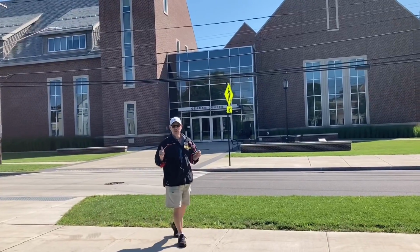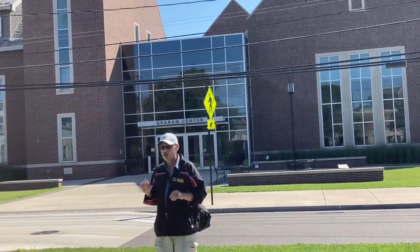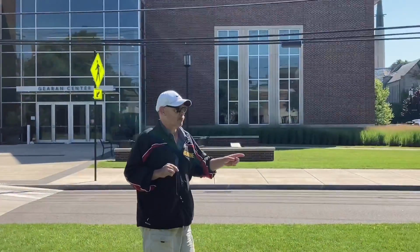Hey everybody, we're still at Hobart and William Smith College, part 3. We're just taking a look. This is fairly new. This is a new part of their administration building. We're going to walk this way though. I want you to see the library.